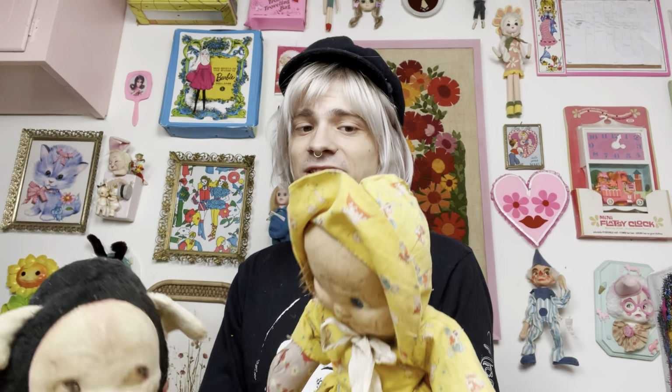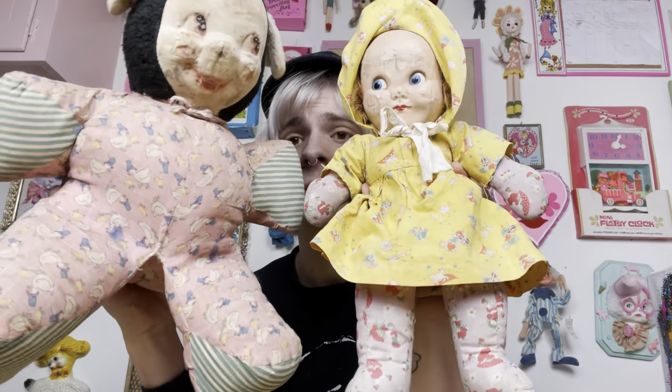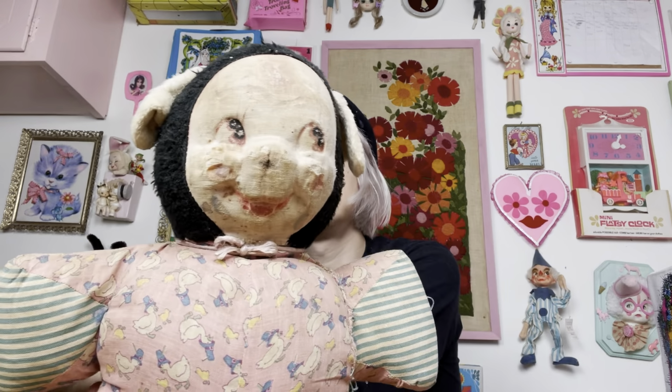So next off, I'm going to show you some of my, I guess, more creepy toys. These two are actually made by Goon or Gund, whichever way you would like to say it. But these are some earlier Goon creations. So these were made before rubber started to be used in toys. So these are pre-1950s Goon creations.